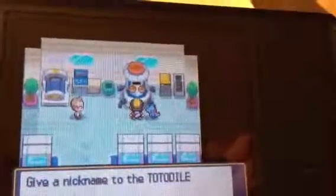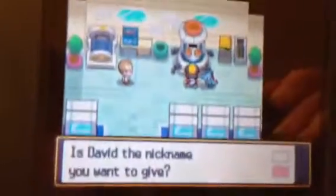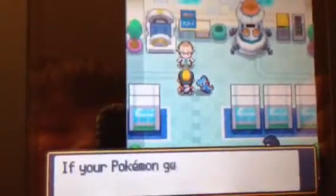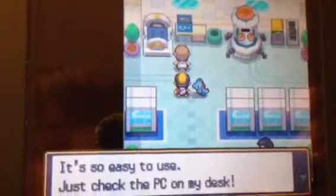Now I actually have special nicknames for each of my starter Pokemon. So this is my water type nickname. Is this looking familiar? It should be, because my water starter name is actually my own name. So we got ourselves a Totodile right here. We should heal with this machine.